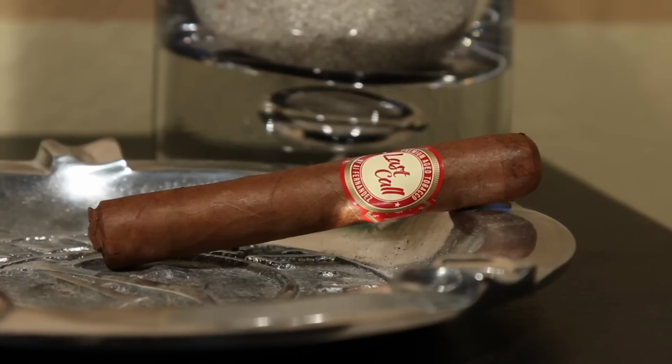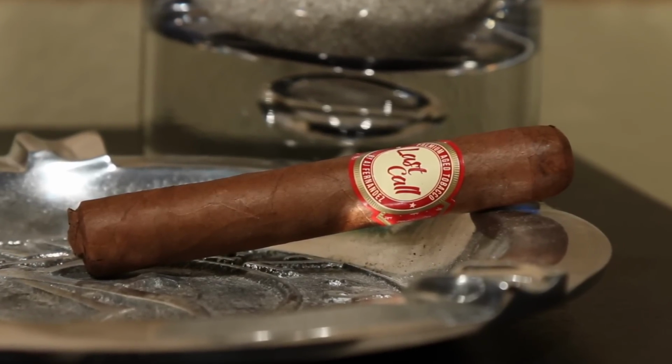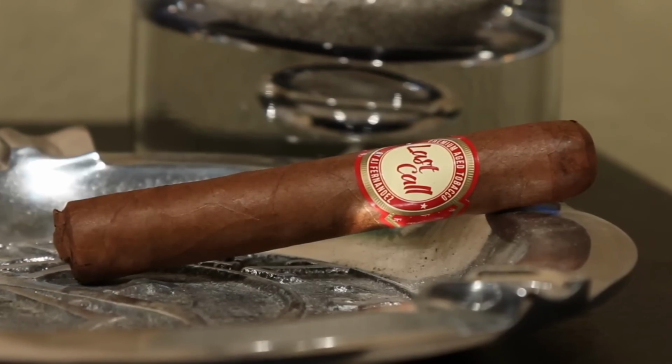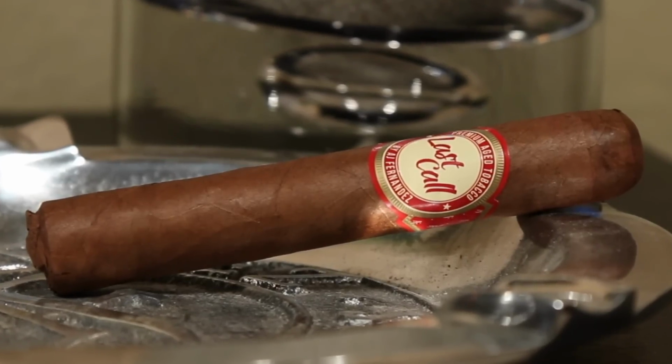Again, a super value stick, about $5. Pretty much everywhere that I've seen it, it's around $5. Really flavorful. It has the Nicaraguan rosado Habano wrapper, and it has a nice little closed foot. So I love the closed foot because it makes it really easy to get that even burn right off the bat, but a very flavorful stick as well.